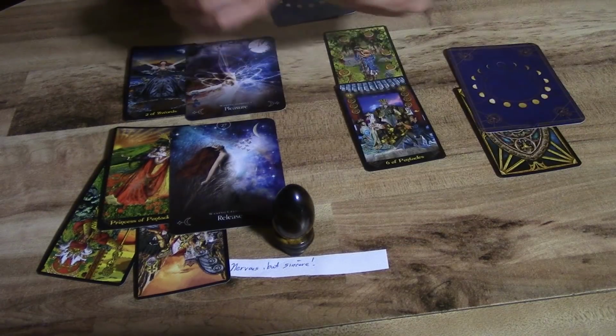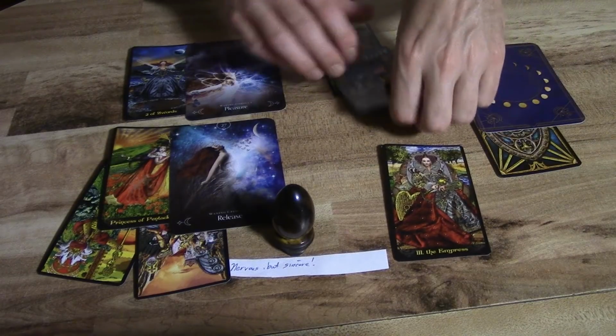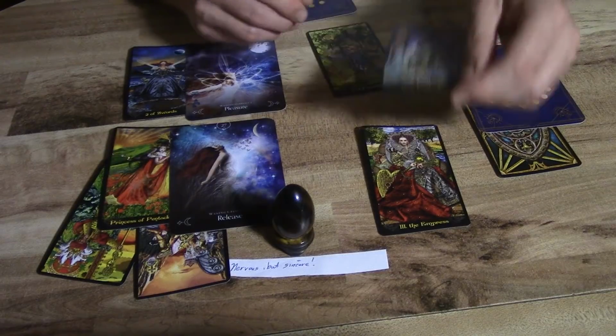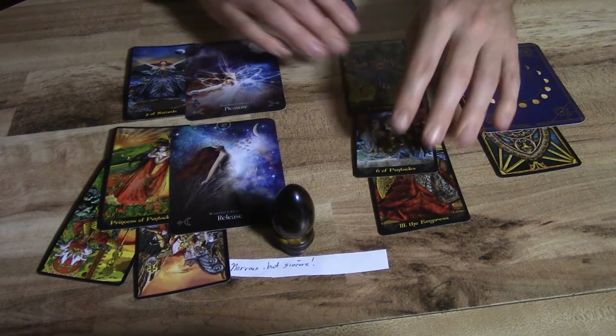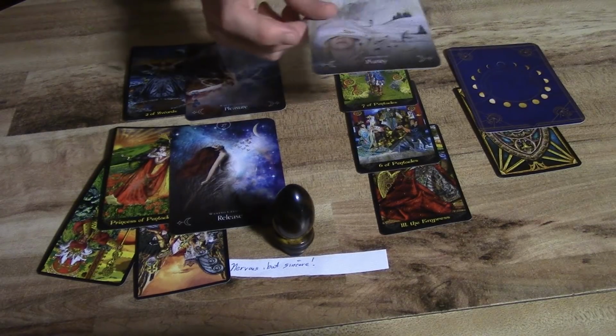Is this the Empress? The Empress. Oh, I love that card. Empress is very powerful, very beautiful. Six of Pentacles. That's another good card. What's this one? And the Seven of Pentacles. All right, so I like all these cards. What do we have for the Oracle card? Purity.